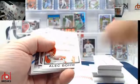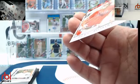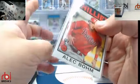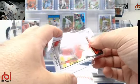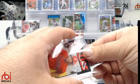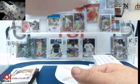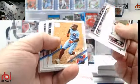Two papers. Here's an Alec Bohm 86. Again, I say this every time, and I'll continue to say it, because that's why I put extra care into this card. The 86s come one per hanger pack. It's a 100 card set. There's 100 cards in the set. You're only getting 64 cards per case. So hitting this card takes about 1.5 cases, almost 2 cases, which makes it a lot tougher than you would think. So for the Phillies, I know it's an insert card, but it's actually much harder to hit in the rookies than you would think.